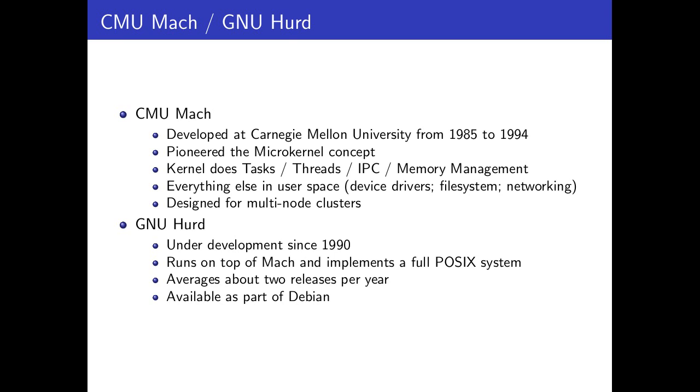And then, of course, what I've been working on is Mach and Hurd. Mach was developed at Carnegie Mellon about 25 or 30 years ago. It pioneered the microkernel concept. Mach was really the first microkernel, the idea that we're going to make a kernel that is as minimalist as possible. It does tasks, threads, some kind of inter-process communication mechanism. It does memory management. And everything else is in user space. The device drivers, the file system, the networking, all of that is in user space. All the kernel does is provide a way to separate the tasks from each other, some kind of communication mechanism between them, and handle the virtual memory to keep the processes separate from each other. And it was specifically designed for a multi-node cluster.